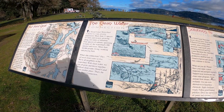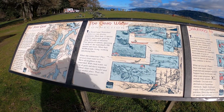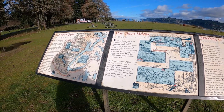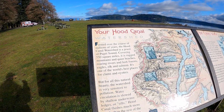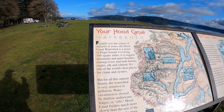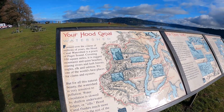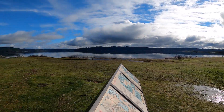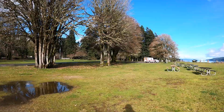So the Hood Canal has over 242 miles of shoreline, 4 species of salmon, and the watershed has 200 streams and rivers. Covers 550 square miles. All right, well, we're gonna hit the road.